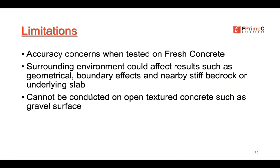And the limitation of the technology is that we don't recommend using the impact echo test on fresh concrete, because the concept of impact echo is based on the stiffness of concrete. Of course, fresh concrete is not stiff enough to accommodate the stress waves for traveling through the thickness.